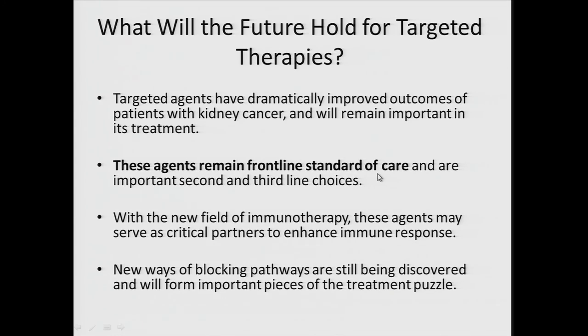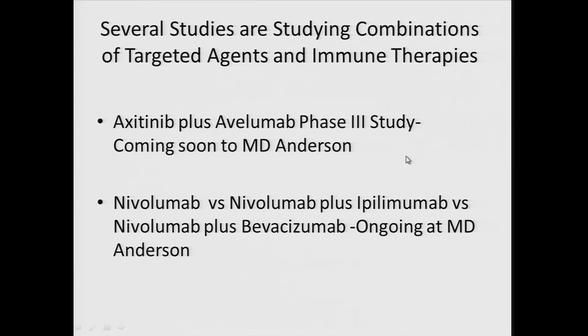These agents at the moment still remain the frontline standards of care for renal cell carcinoma. We have clinical trials with other agents like immunotherapies, but we don't have anything FDA approved in the frontline space. These drugs clearly help individuals. What we need, I think, is the help of the patient community to help us devise these new strategies. We need not only smarter drugs, we also need smarter clinical trials. Examples of these combinations: a trial that Matt Campbell, one of our colleagues, is going to be the principal investigator on. This is axitinib plus avelumab, a phase 3 study, coming soon.